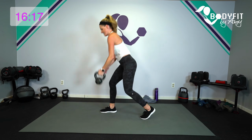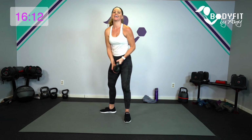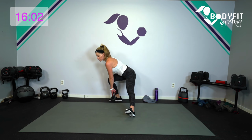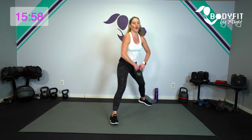5 seconds. 3, 2, 1. Relax. Alternating on that diagonal, transverse side lunge, kettlebell low, kettlebell high. Here we go, 50 seconds. Drop it back, bring it up. So diagonal or here.